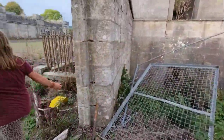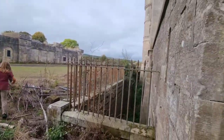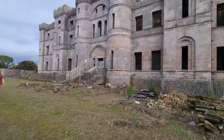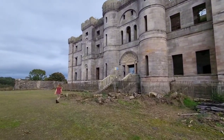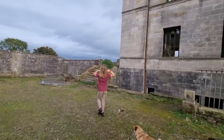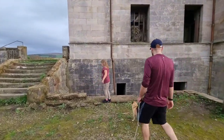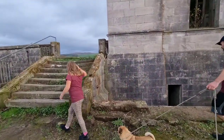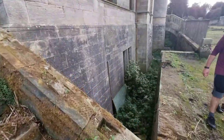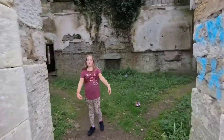Oh, amazing. Wow. Official people know how to ruin a castle with official gates stopping people getting in. Oh, now they've put a shutter on the door. I think you can get in. Oh my God. Get in! Okay. There's a big wide open area, so.